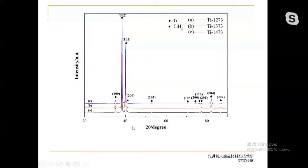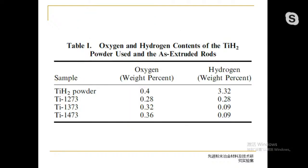So this is the XRD patterns of the samples, and those of pure titanium. We don't expect any, but certainly with the lower temperature, some small amount of titanium hydride might still be in there. Certainly from the XRD, we don't really see the titanium hydride. So that means the titanium hydride was dehydrogenated, so the TiH2 changed into titanium during heating. We did the chemical analysis for oxygen and hydrogen, and with the lower extrusion temperature, the hydrogen content is, of course, reduced quite a bit.